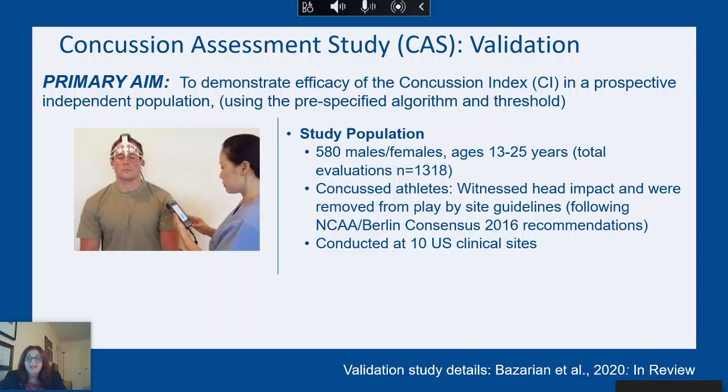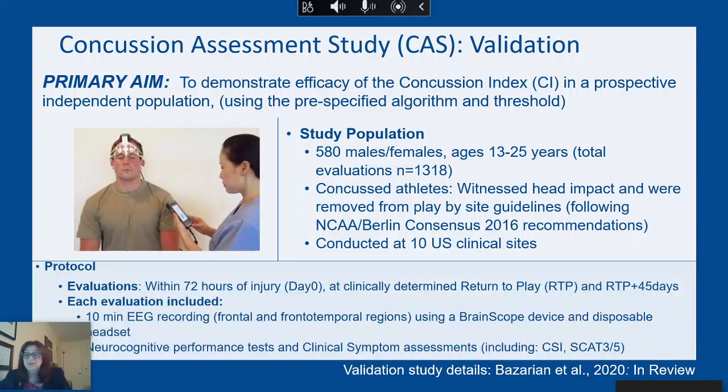The concussed athletes had witnessed head impacts and were removed from play by site guidelines, all of which followed NCAA and Berlin consensus recommendations. And they were conducted at 10 U.S. clinical sites. The protocol included evaluations within 72 hours of injury, day 0, at clinically determined return to play, and 45 days after return to play.